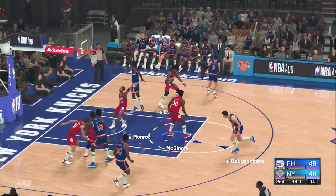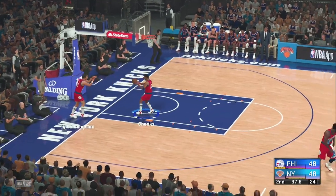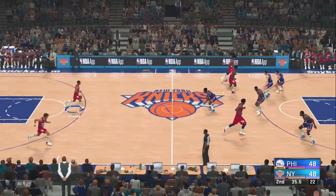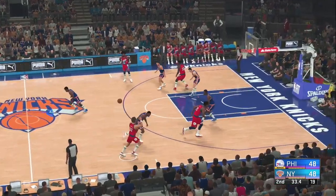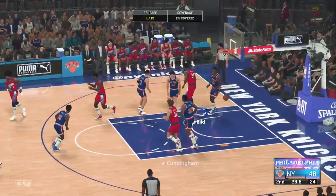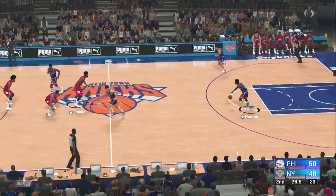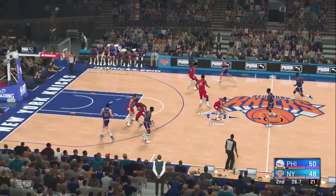Now, here is DeBusschere. And the shot goes in. Monroe's got the game tied up here for New York. Excellent timing on that play and a wonderful pass. Cunningham passes to Embiid. Nice pass. Led him to the rack perfectly for the layup. Embiid's got 4 points now in the quarter.